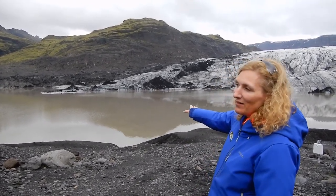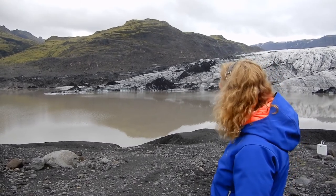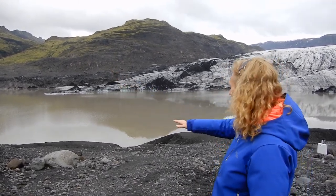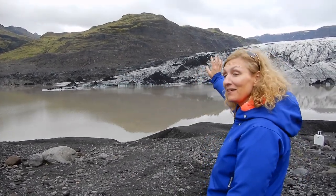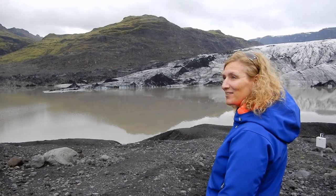And because the glacier is retreating every year, we get this glacier lagoon. This water that we see here in front of us. In a few decades, this is going to be gone.